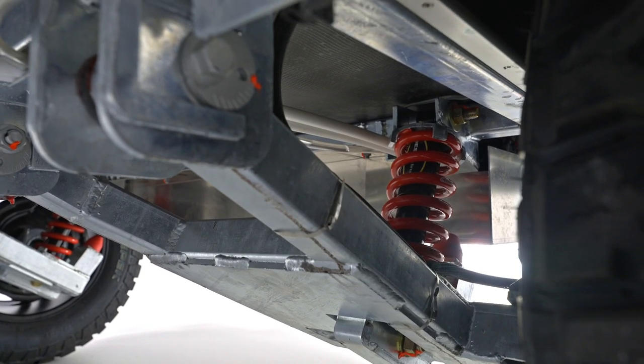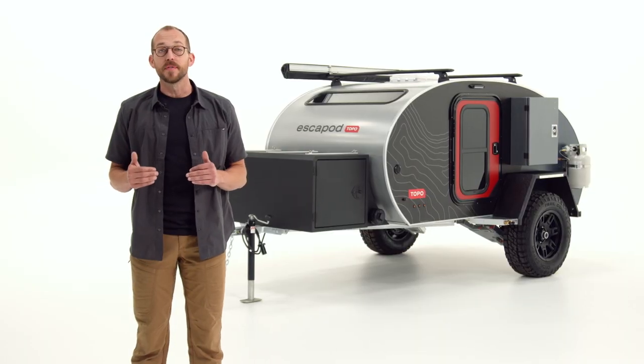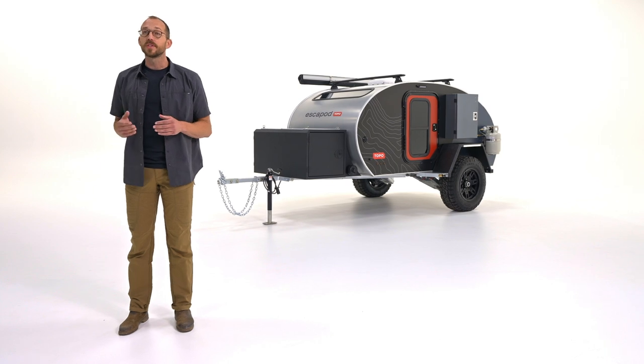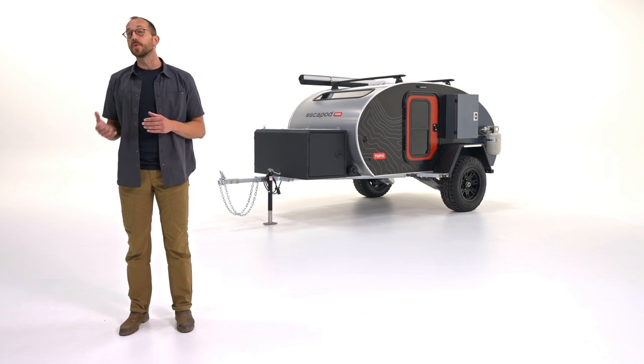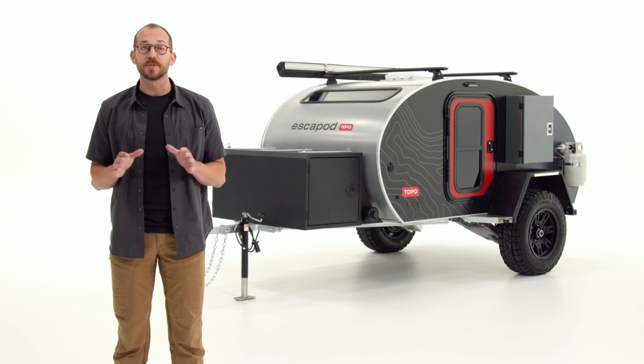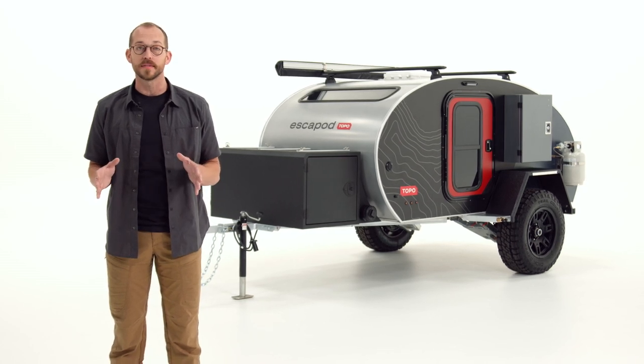The changes have worked, and with more interest in Escapod than ever, we saw an opportunity to head back to the drawing board, applying our learnings to a new model that could be rethought from the ground up. What started as a question of how to build it faster became an obsession with how to build it better. And so, today we are extremely proud to share with you the next evolution of Escapod, the Topo2, truly the best damn camper known to man.